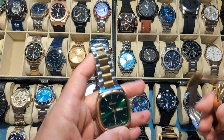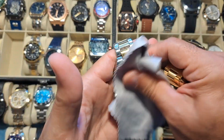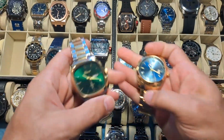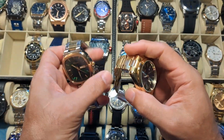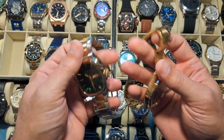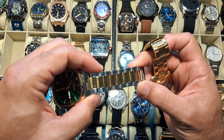So this is the thing. You can get in this price range. I believe this was under $20 for these as well. So for $20, this one has a very, very flimsy and cheap bracelet. This one has a really nice quality bracelet for the price.